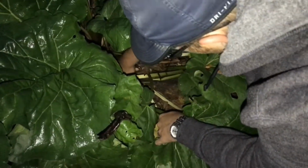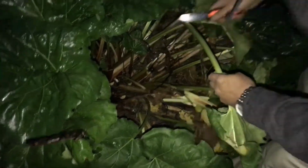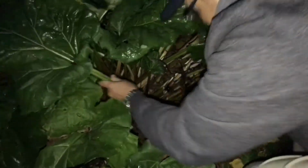Who gave you that knife? Jeremy. This is a lot of rhubarb. I'm cleaning up real nice. Double stalk. Some really nice ones. The bigger ones there. Oh, you can see your breath. Oh, really? That's a big one.